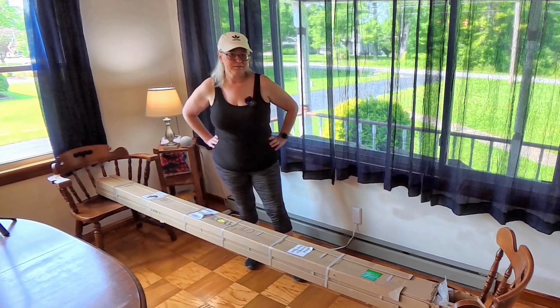But we're going to go ahead and do a quick overview of these. I'm not going to do a step-by-step install because everybody's window is going to be different. Sometimes, you know, these windows, just like our shears, some people put them on the frame, some people put them outside the frame like these are. Some people put them inside the frame all the way. So inside, on, outside, you could do all those things.